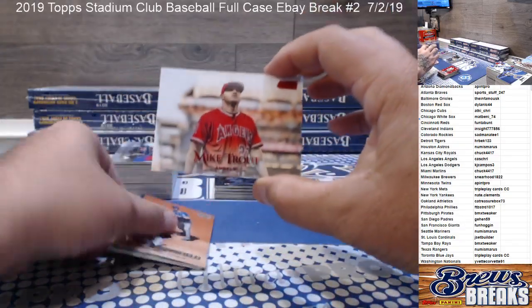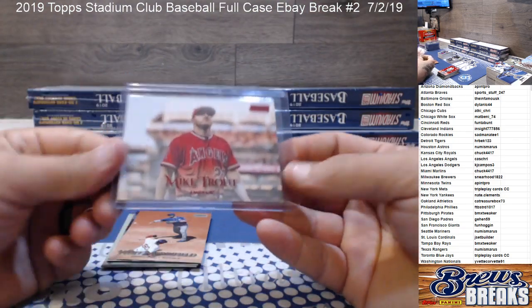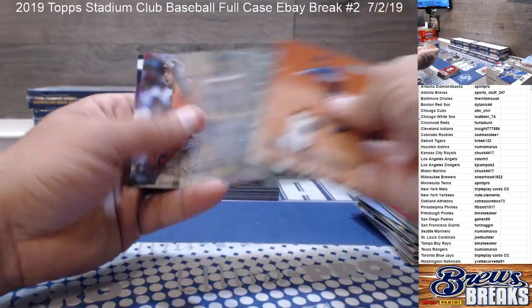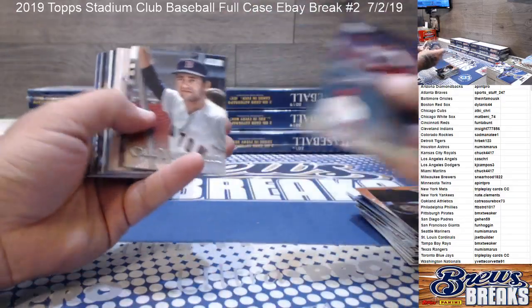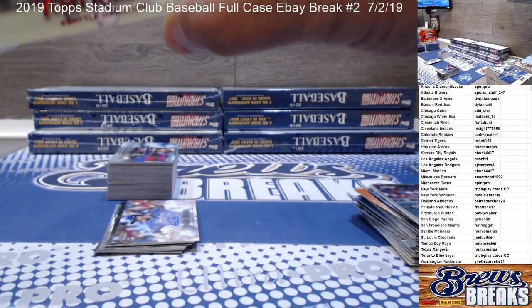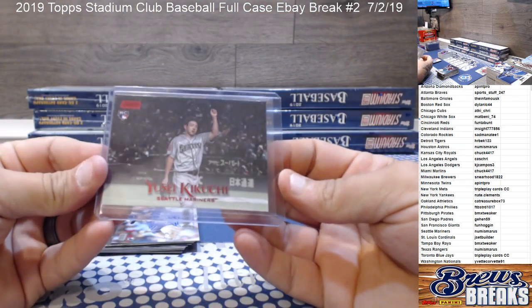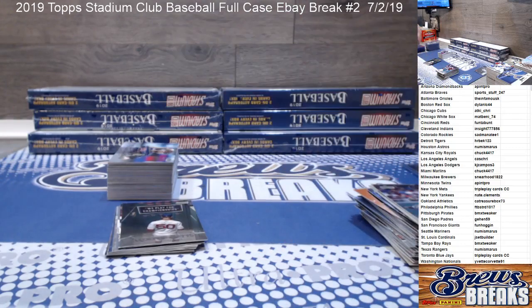Mike Trout, red. Top load that, because anything Trout right now is almost half silly, new or old. Luis Urias, black. Kikuchi, red, Seattle Mariners. Jalen Beeks, Tampa Bay Rays, auto.